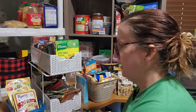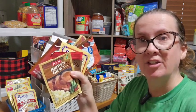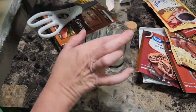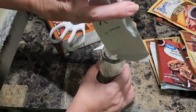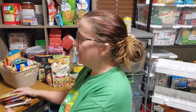So these are all the packets of brown gravy that I found. Now let's load them up in one of those little glass containers. I was looking for my funnel to fit the powder in here without spilling it everywhere, but I couldn't find it, so I was just improvising. I was only able to get 2 packets in here, so I'm probably going to have to put the rest in a pint-sized mason jar or something, because I have quite a few still here.